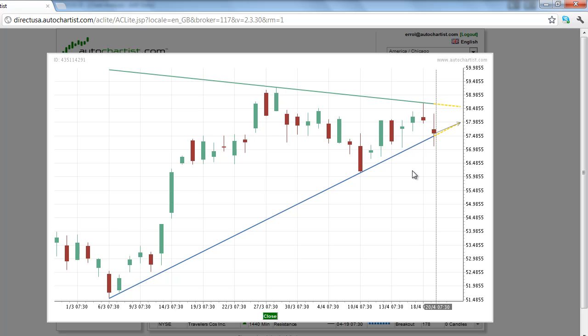Okay, the gradual narrowing of the support and resistance lines compresses the price ranges, often leading to a volatile breakout. Traders get a little bit nervous while this market's in a range and anticipate a breakout. And when the market does, they tend to pile on the market in that particular direction.